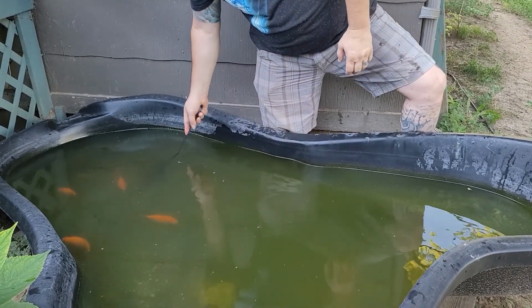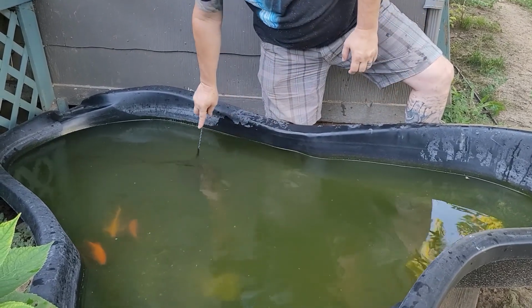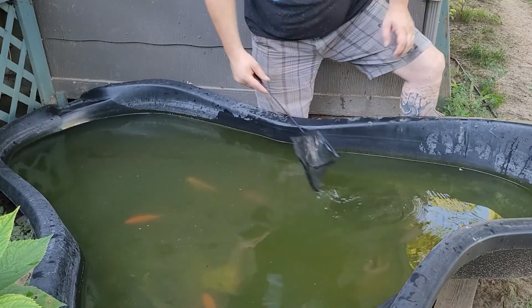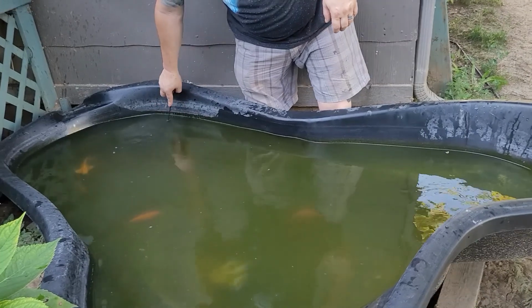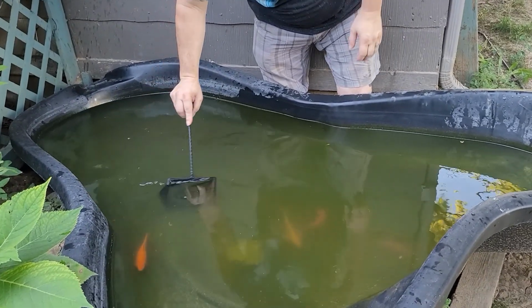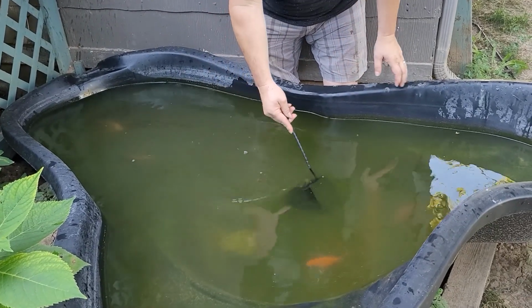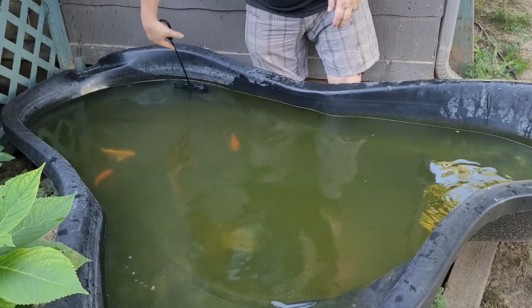I know, right? That's a pretty koi. It's going to be hard finding the smaller ones, because the smaller ones didn't grow as much as these other guys did. We need a bigger net. That's the biggest net we have. I know, we need a bigger net. Oh, I had him.